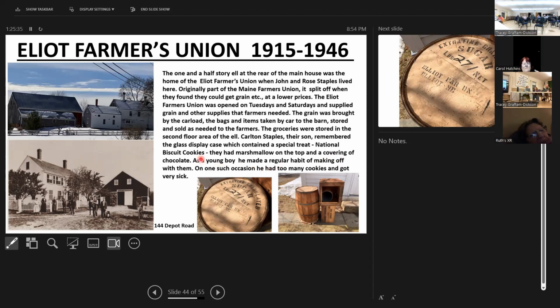They're just some close-ups. And then what is this about the National Biscuit cookies? Yeah, the Carlton Staples, their son remembered the glass display case that was in that L between the barn and the house. And up there, the National Biscuit cookies, they were the kind that had marshmallow on the top. And they were covered with chocolate, and I think under the marshmallow was the jam, wasn't it? I think so, yeah. The cookie base. Oh yeah, they're really terrible. They got marshmallow fluff in them. Yeah, but they got jam too. So, yeah. My grandfather was born in that house and he died in that house.